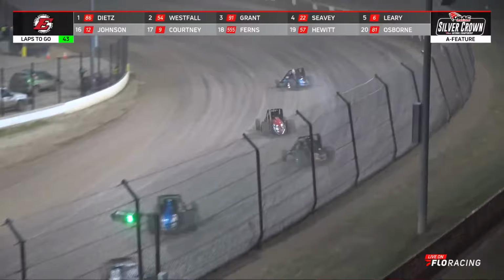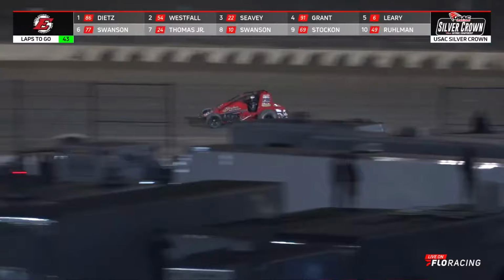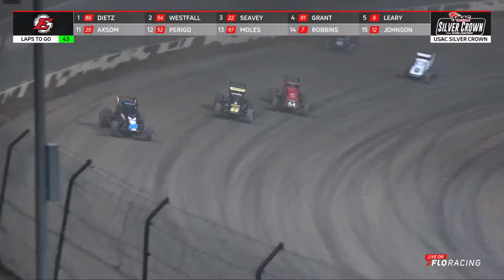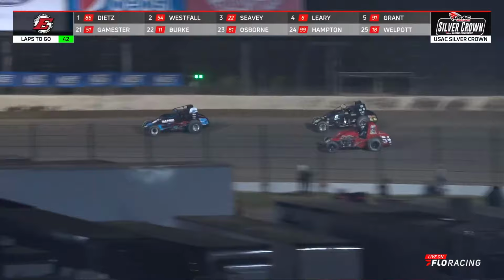Drifts to the outside now as he negotiates that turn. He comes off turn number two well, Chad. Yeah, he's going to try to make a move on Matt just ahead. Westfall, the 54 car up on the high side. Here comes Seavey down low. Slings it on through. He moves into second on the field, at least temporarily. Westfall says, not so fast, my friend, and right back to the inside. C.J. Leary and Justin Grant locked in a battle, two former National Sprint Car champions.